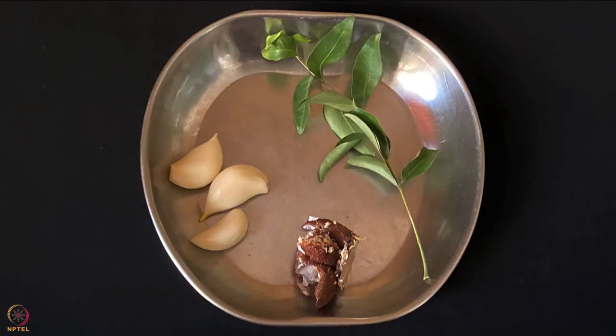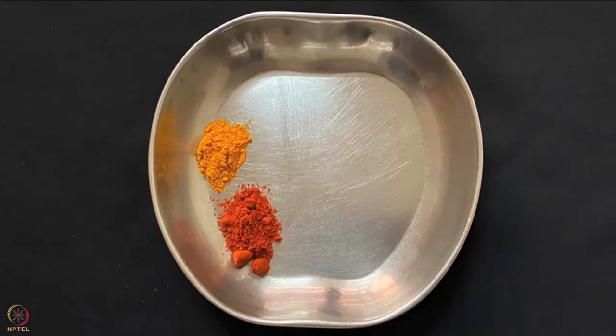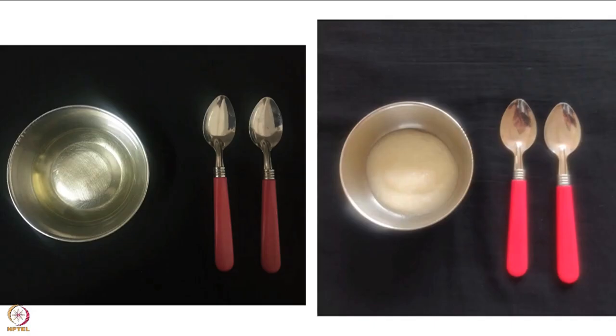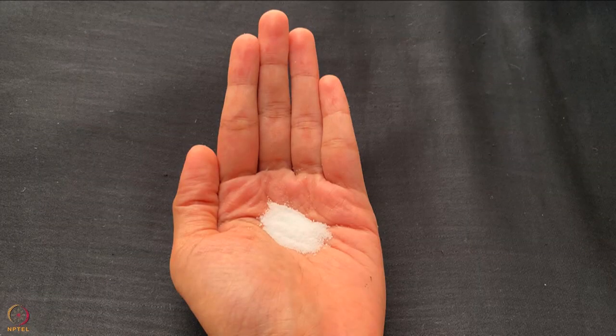The spices needed for this recipe are 1/4 teaspoon turmeric powder, 1/2 teaspoon red chili powder, 1/2 teaspoon coriander powder, 1/2 teaspoon mustard seeds. You will need 2 teaspoons of oil or ghee and salt according to taste.